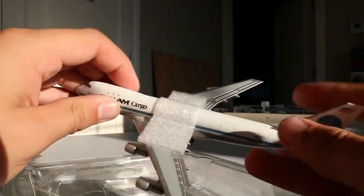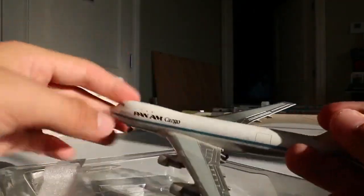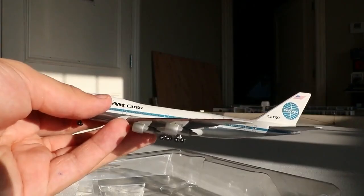Looking very good. I thought about the SP when NG did that a couple of years ago, but at some point I will definitely have to stumble across an actual passenger one. But here it is right here, looking very good.